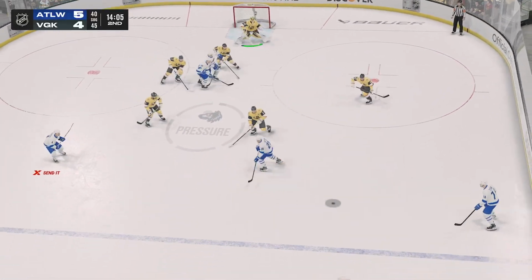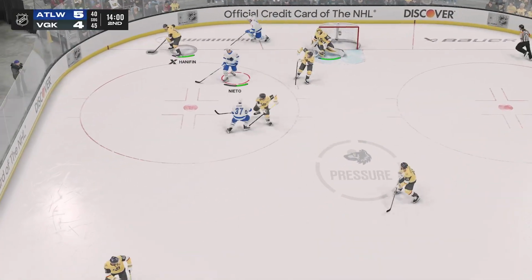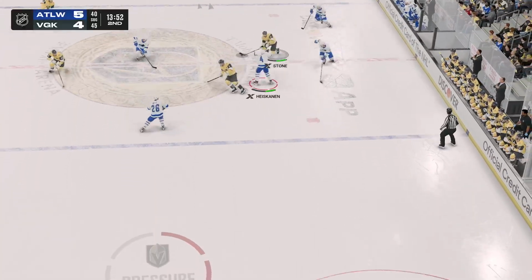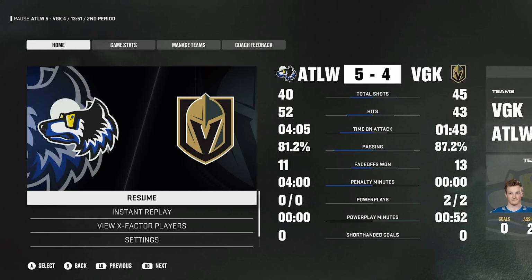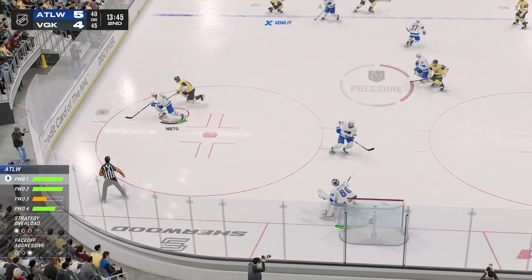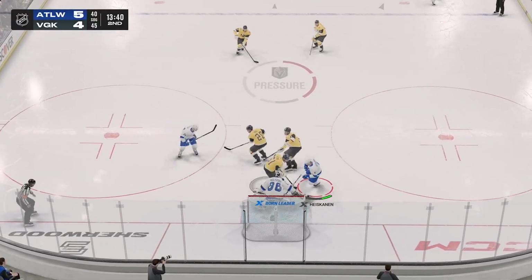Sends a pass over. Unloads from the blue line. Vegas moves ahead with the puck. Moves it over to Stone. The Golden Knights take it along the wing. Here's a short pass to Hanifin. Atlanta's got a hold of the puck now. Takes it in front with the backhand.